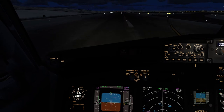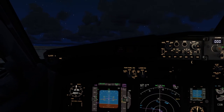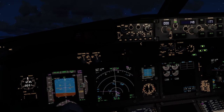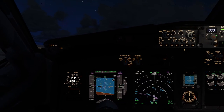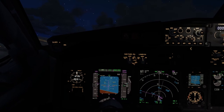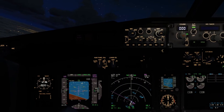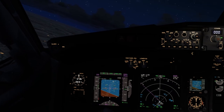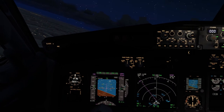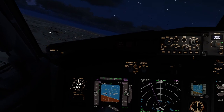V1, rotate. Positive rate. Gear up. Flaps one. Flaps one.